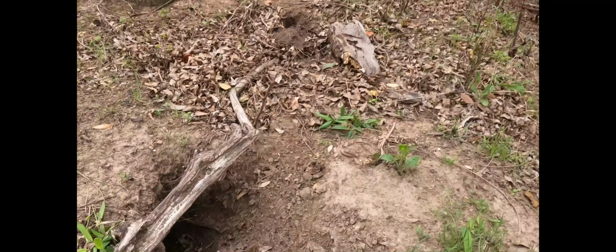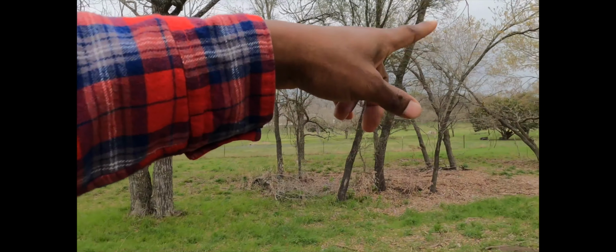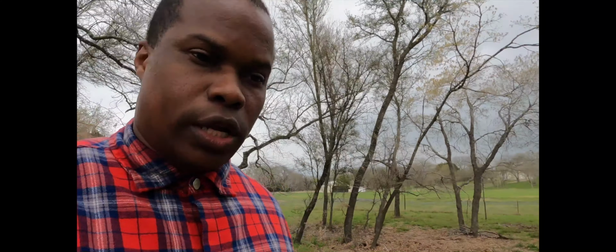Every time I come back here, I was looking at this hole. I don't know what that is. I'm leaving it alone. They say there's a lot of pecan trees back here. I've seen a couple of them here. Pecan trees. Yeah, so a little bit more walking.